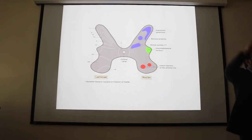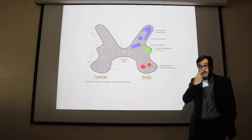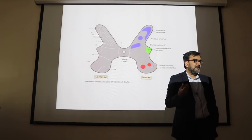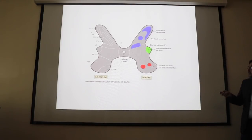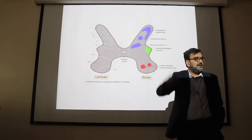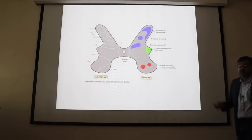That means from cervical all the way to the coccygeal segments of the spinal cord, you would find substantia gelatinosa. The function of the substantia gelatinosa is to receive pain and temperature sensations. So pain and temperature sensations are going to go to the substantia gelatinosa. The next group of cell bodies, or nuclei, present in the posterior gray horn is called the nucleus proprius. Nucleus proprius is also present throughout the length of the spinal cord.